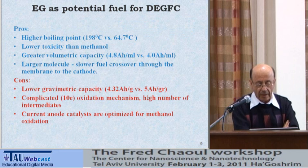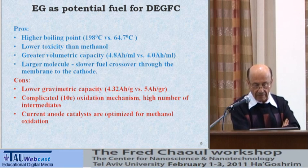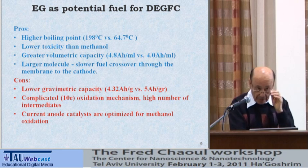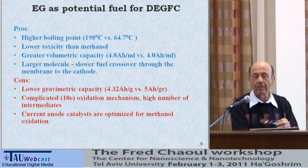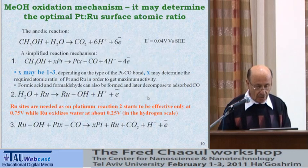Now, ethylene glycol has a potential advantage over methanol, and the most important one is that it has a higher boiling point, close to 200 versus 64.7. Methanol is very volatile and can catch fire. And ethylene glycol is well known. You know that the major constituent of your antifreeze is ethylene glycol, so you have it in any gas station today. Methanol, you have to make all kinds of regulation because it's poison. So I'll skip it.